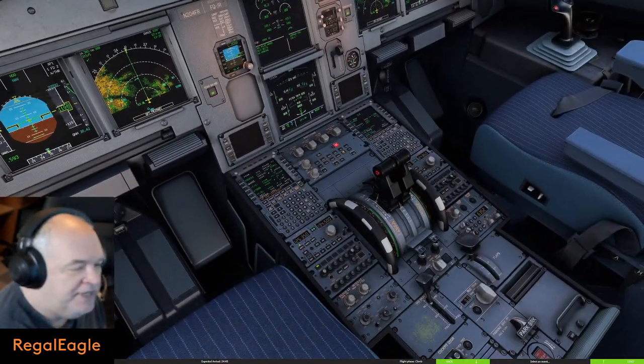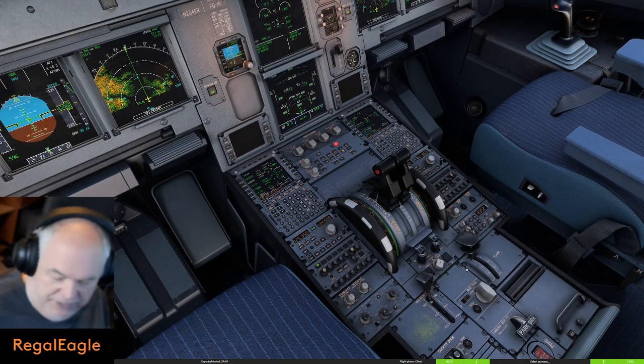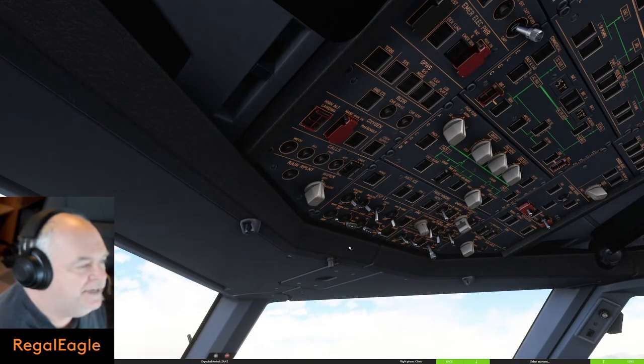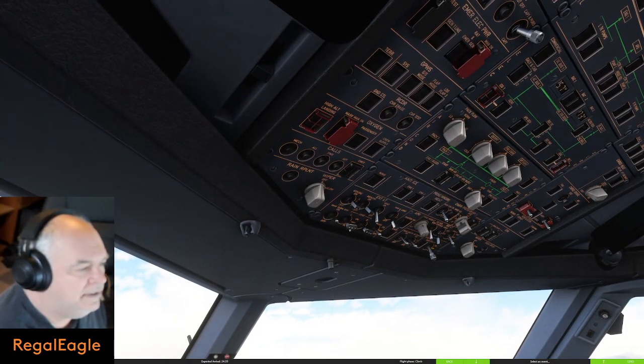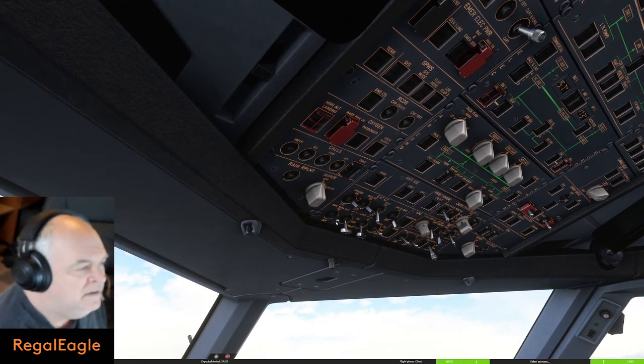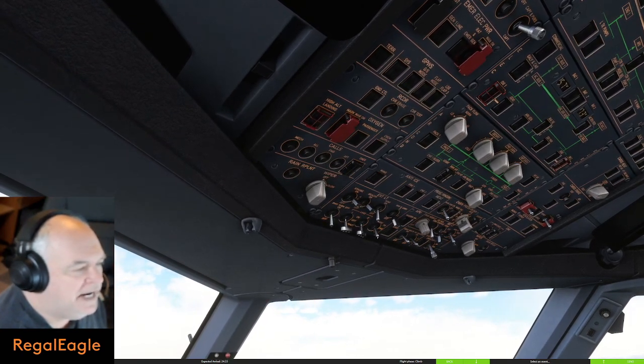Okay, there's 10,000 feet. We can come out of continuous ignition. Landing lights can come off. Runway turn-off lights can come off. Taxi lights can come off.